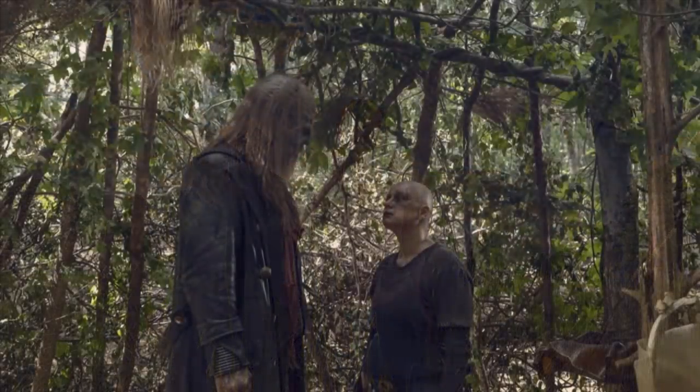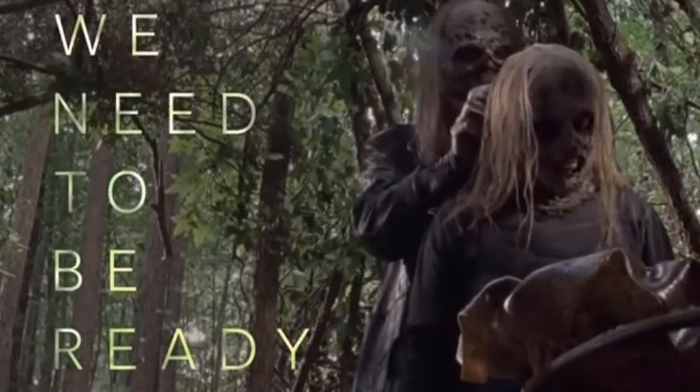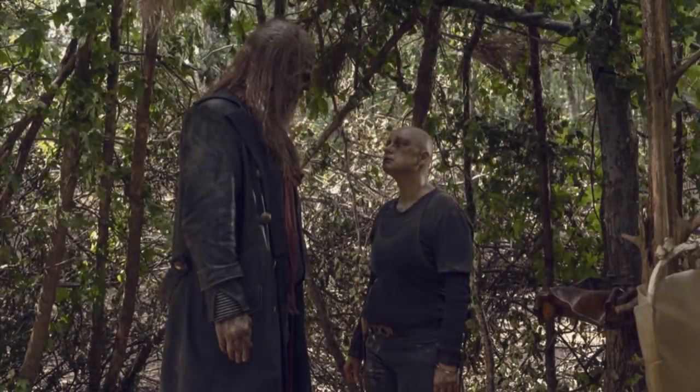But moving along, I really like this photo. Beta and Alpha here at the Whisper camp. And this is that scene in the trailer where Beta helps Alpha put on her masks. And it could be like that little ritual. I don't know what they're doing in that scene where Alpha has that guy and her hands are all bloody. I feel like this is part of that scene.